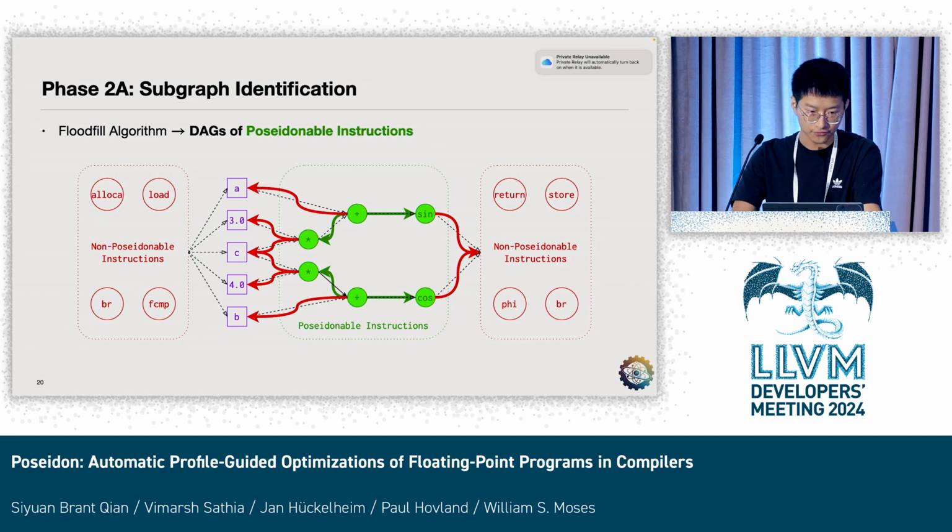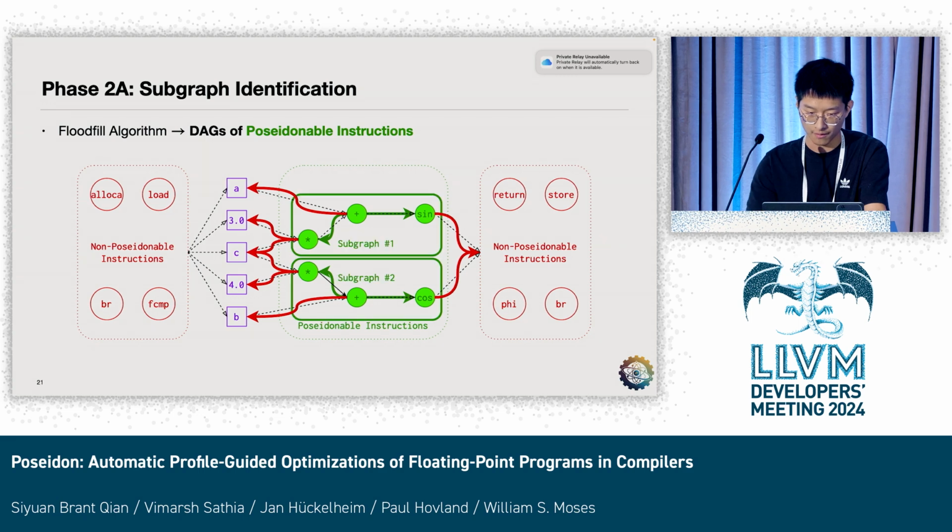Poseidon runs a flood fill algorithm to traverse the entire program by following down instruction operands and uses until non-Poseidonable values are met. In this process, Poseidon also identifies LLVM values that propagate data into or out of subgraphs and labels them as input values and output values. And in our example, Poseidon identifies two subgraphs, one containing sine and the other containing cosine.